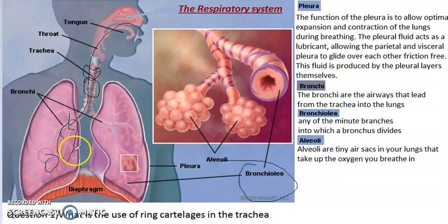These alveoli, this is an enlarged structure of the alveoli. Now why are the alveoli so big? This is because they can transfer maximum amounts of oxygen into the deoxygenated blood.